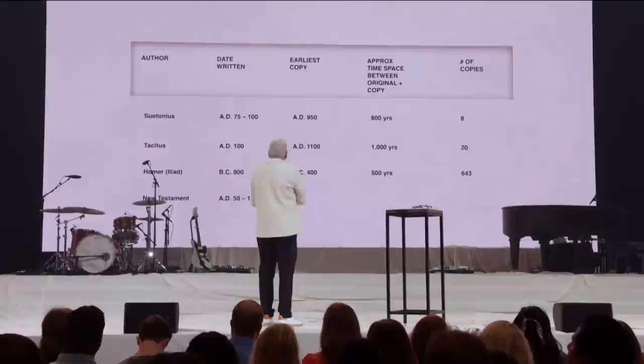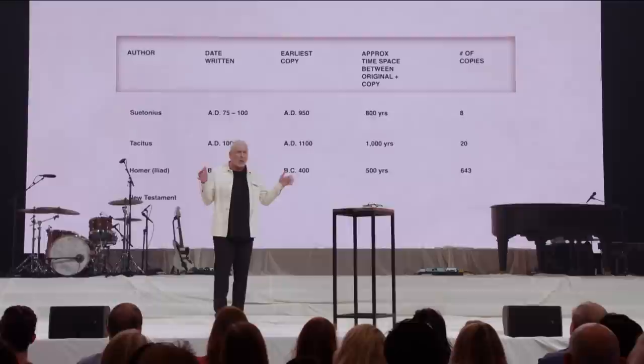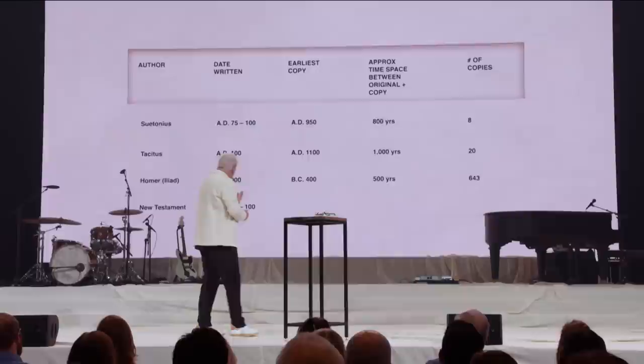Suetonius was a Roman historian. I don't know if you've heard of his works, the 12 Caesars or not, but a lot of what we know about Roman history, we know from Suetonius. And so he was writing in AD 75 to 100, which is the time that the New Testament church was exploding across that part of the world. The earliest copy of any of his work is from AD 950.